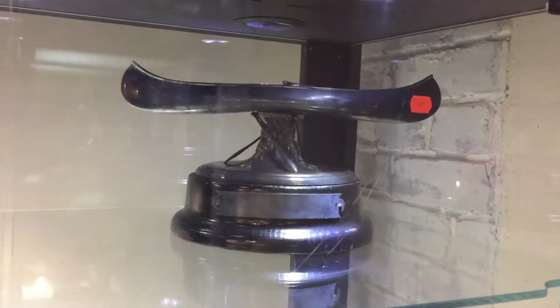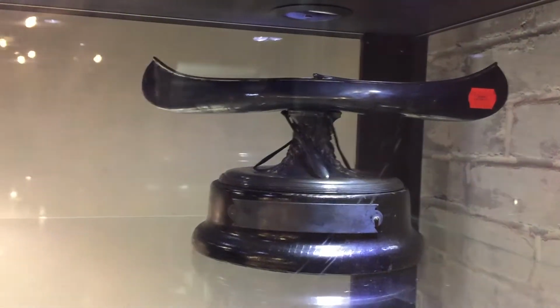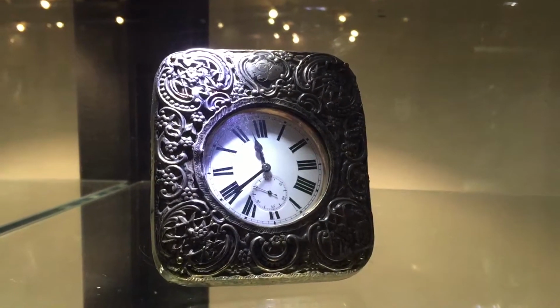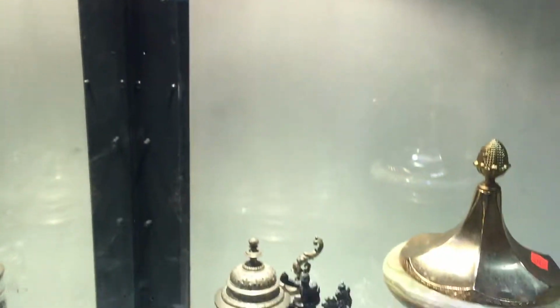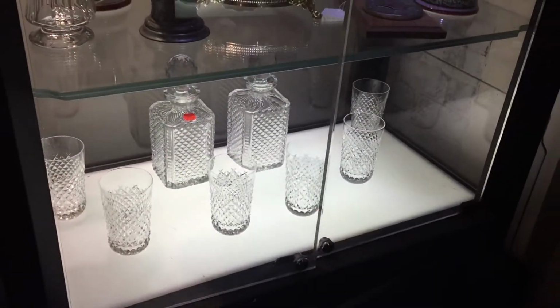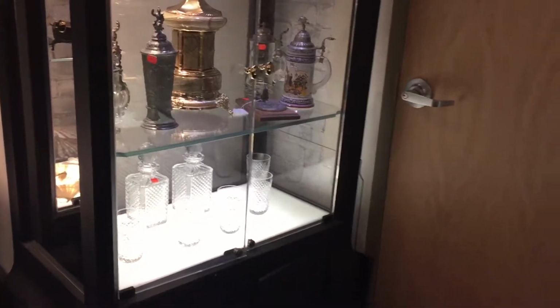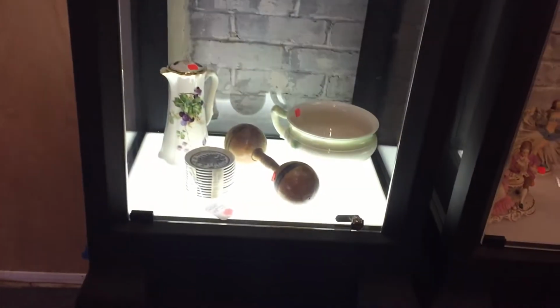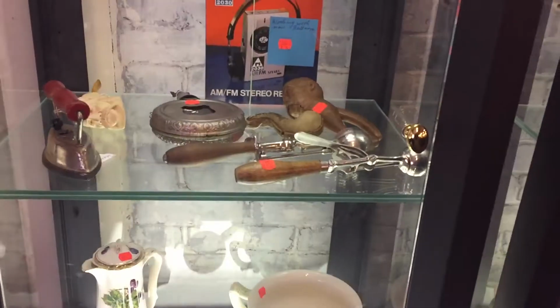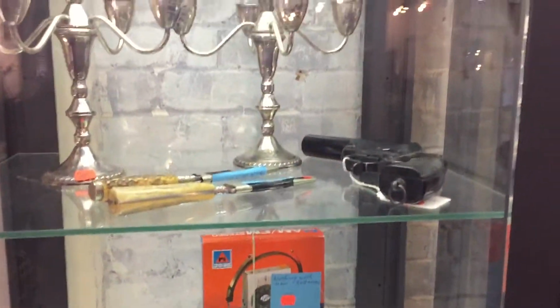There's a great canoeing trophy from early 1900s. And there's a beautiful sterling silver clock. Steins as well, and of course beautiful decanters as usual. This is a great sale, very interesting sale, a lot of unusual pieces as we pan around. We believe the weather will cooperate. Of course, again, you never know, but we do expect good weather.